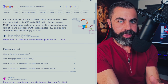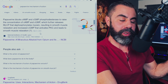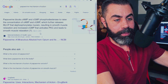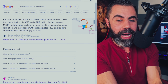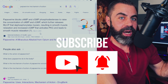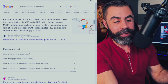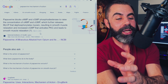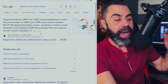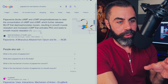Now, when you think about erections, smooth muscle relaxation is the primary thing that you want to happen so that blood flow can get in and stay trapped. Now, papaverine, the second chemical in trimix injections, blocks cAMP and cGMP phosphodiesterase to raise the concentration of cAMP and cGMP, which further releases MLCP that dephosphorylates myosin, resulting in smooth muscle relaxation, and increased cGMP that activates PKG and leads to smooth muscle relaxation. If you don't understand any of that, all good. You're really targeting smooth muscle relaxation.